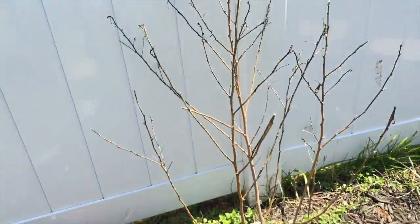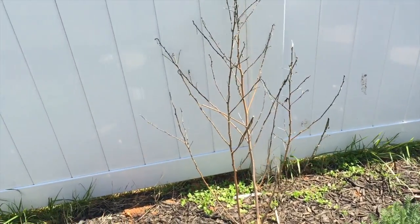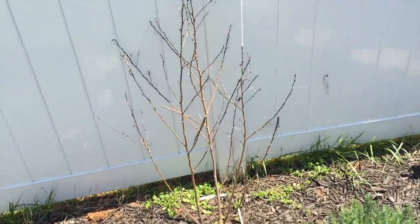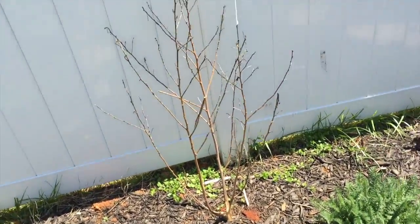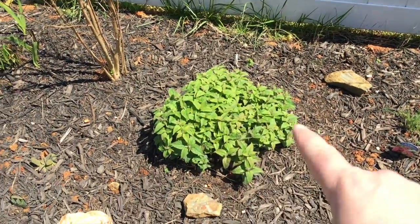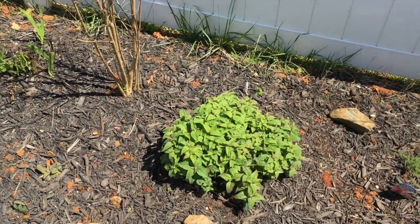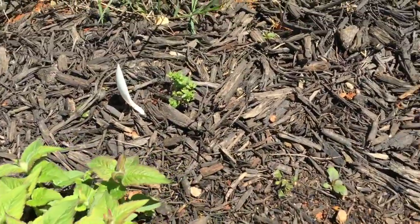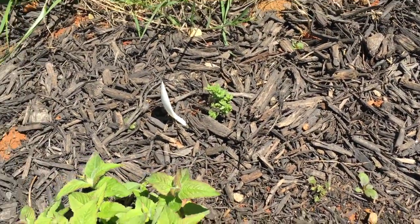This is a flowering maple that I don't think made it through the winter. Sadly, it doesn't look good. So I'll give it some time, and if it doesn't come back, I'll put something else tall and skinny back there, but I'm sad that it didn't come back. This lump here is a bee balm, a big bee balm from last year. It's doing fine. Got a flame acanthus here in the back. That's just starting to come up.